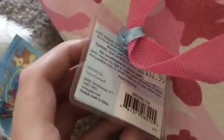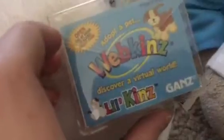And that's all. So those are all my Webkinz that I got. I'm mostly excited about the Cocker Spaniel, my test Webkinz. Here are the Webkinz that I got. I got a Webkinz polar bear. Here's the code. A Webkinz pet carrier. Here's the code for that. I didn't realize these came with codes. Here's the Webkinz white goggles. Here's the code.